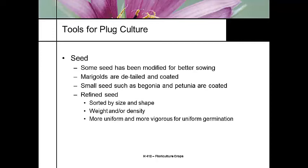The coating: many seed has been coated to either protect the seed or maybe provide a little fungicide. Smaller seeds, such as begonias and petunias, are very, very tiny, almost microscopic, so they'll coat the seed just to increase the size so it can be handled by a machine.